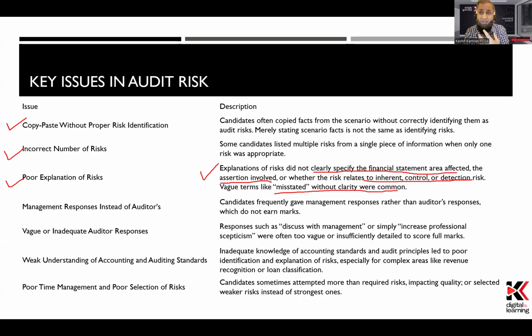Now, in these cases, we say financial statements could be materially misstated, not misstated. But when you're dealing with an accounting treatment, you're dealing with a specific account balance, like inventory or receivables or payables or intangibles, then you say that this particular balance is understated and that particular balance is overstated. So you have to write that way. Just saying misstated is not very good in the AA paper.